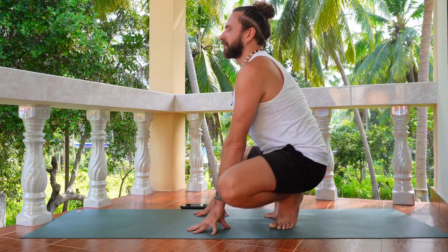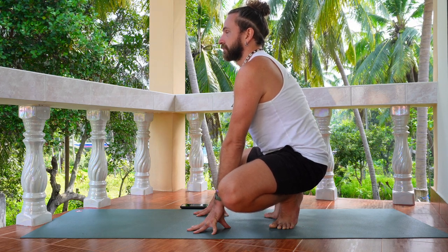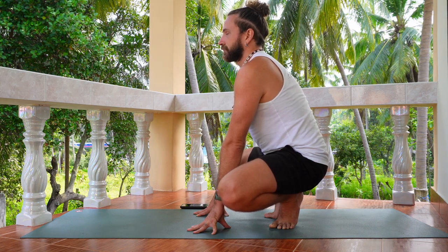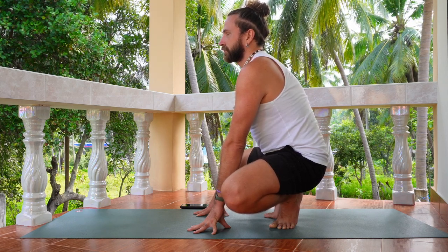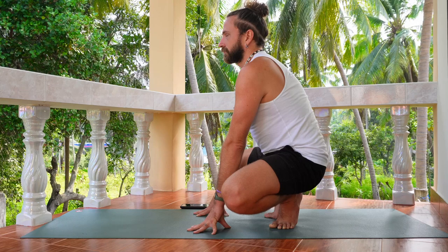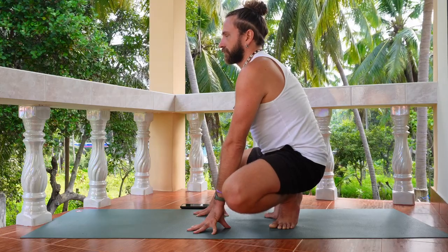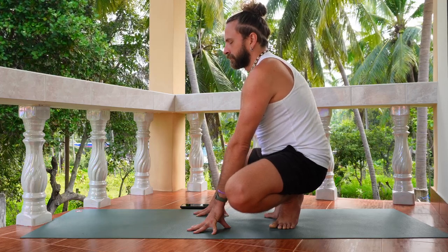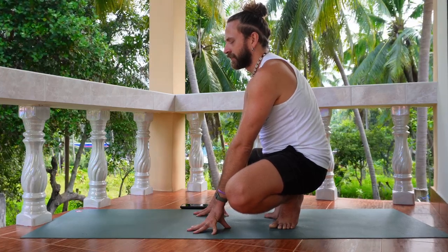Hold the breath, squeeze Mula Bandha, turn the eyes up to the middle of the forehead, gazing up. And release. Normal breathing, feeling the energy moving through the body.